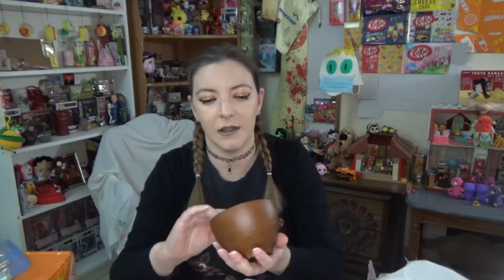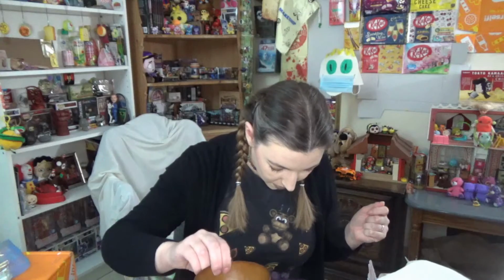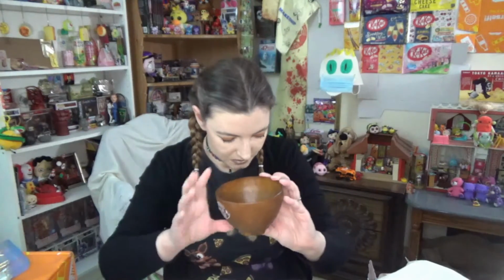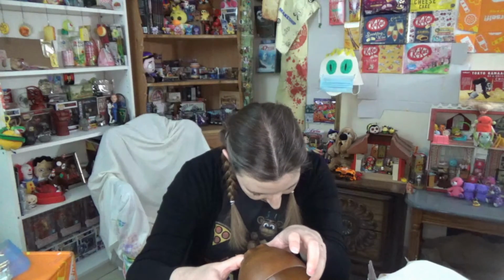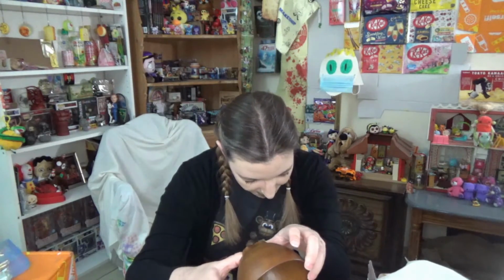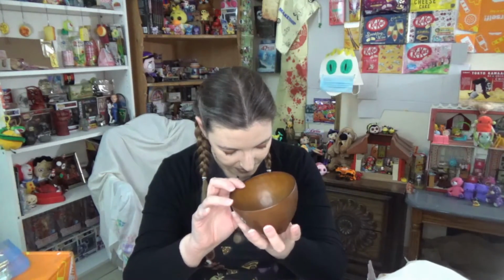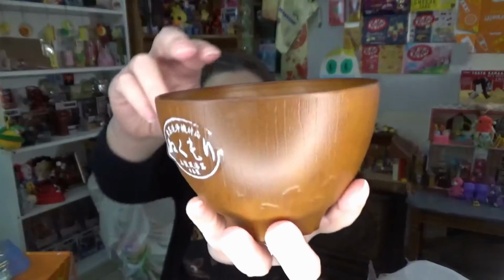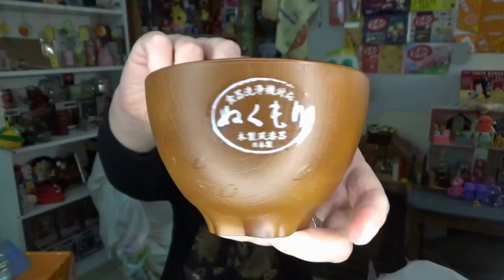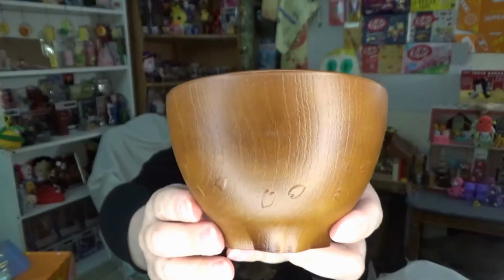Next, this. In every Sakuraco, you get a little housewares item. Sakura Oan Bowl. Don't know what that means. There are allergens. Common allergens: eggs, wheat, soybean, and milk. It's a bowl, though. Kind of like little flower petals. I don't know if you can see that.